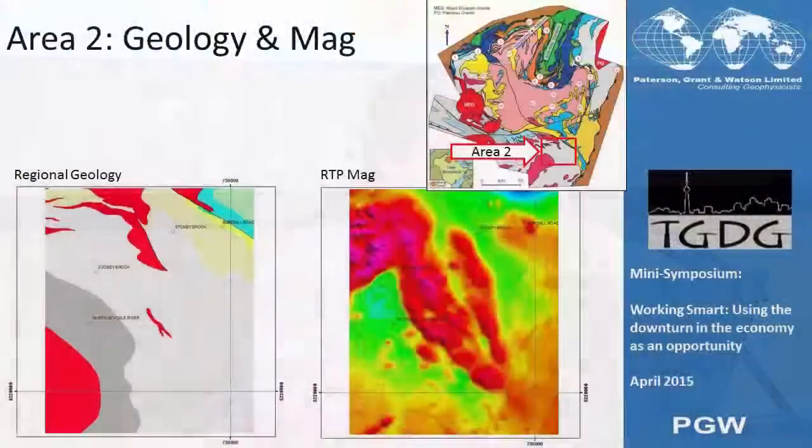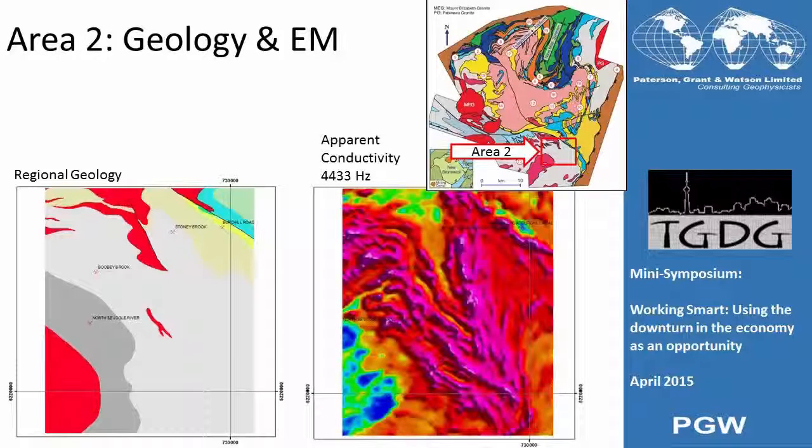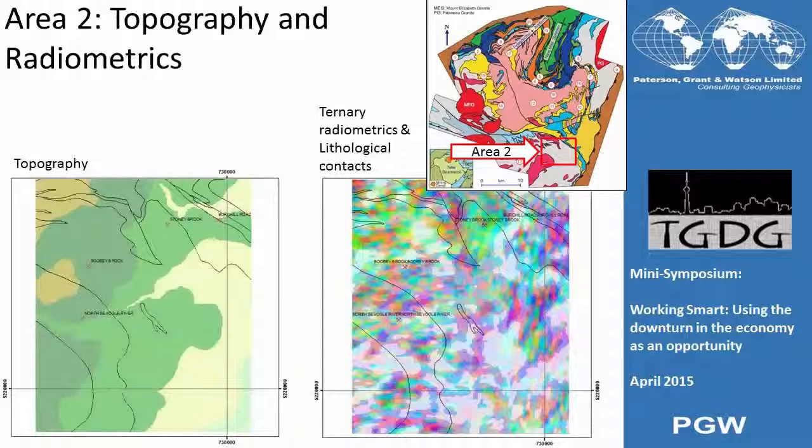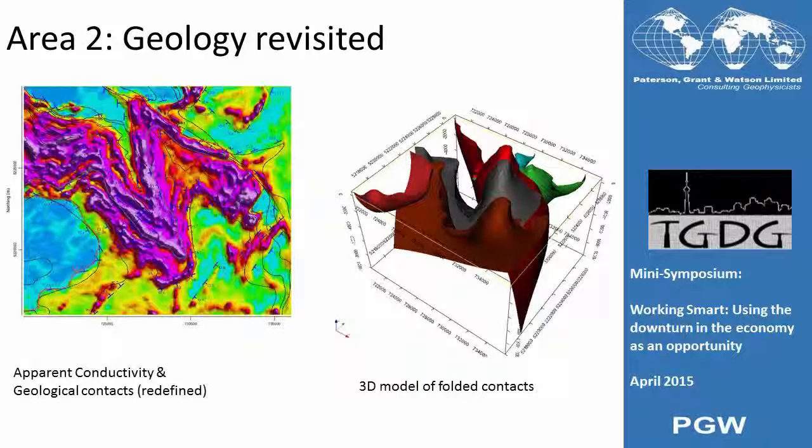Yes, this is just a quick showcase of another area where understanding the fault geometry will help in extrapolating the units. As you can see from the mag compared to the original geology map, there's an additional fault that hasn't been mapped yet, and it appears in the conductivity as well. There's no topography. So we reinterpreted that area. There's an additional, more conductive unit, more of a shale, in the middle, and most prominent is a large fold hinge in that central area, which we used to construct a 3D model of that fold geometry.